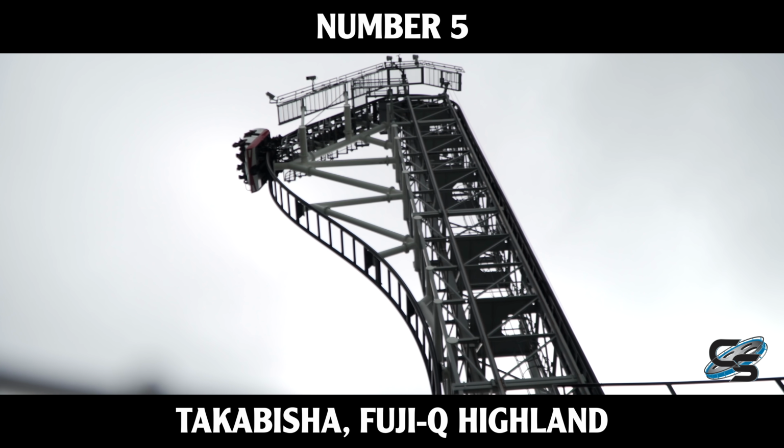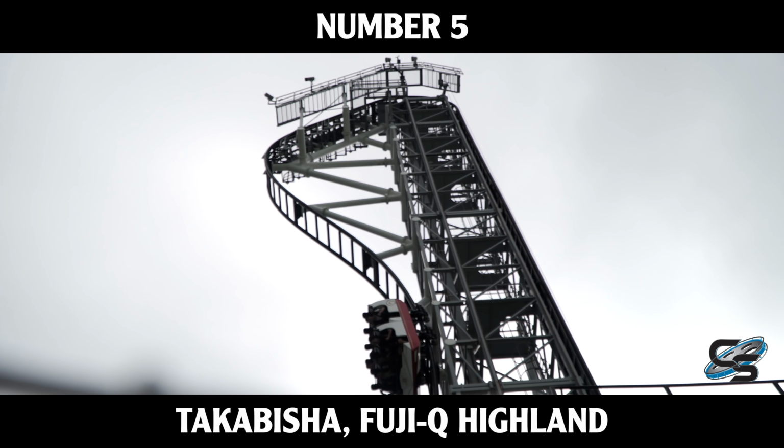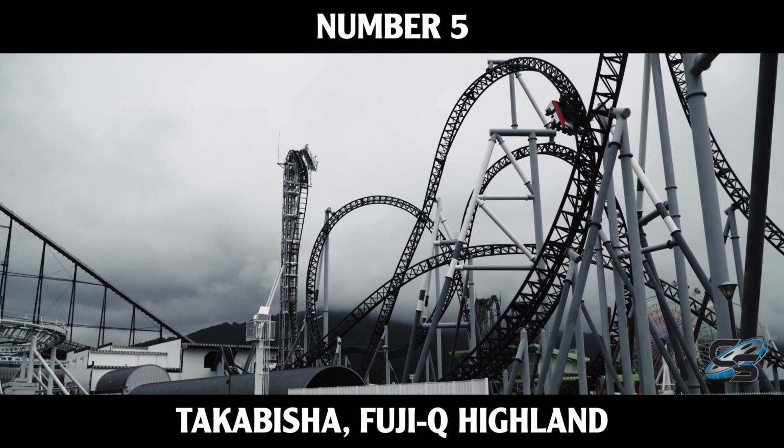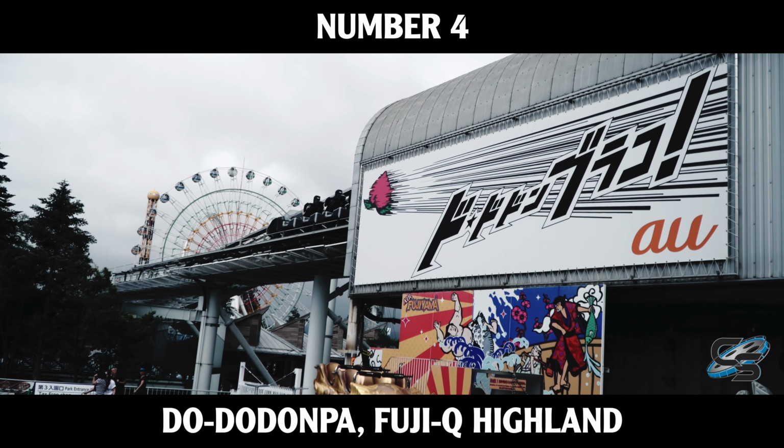You know, a lot of Gerstlauers are known for being kind of rougher rides. This one, definitely not the case. It's a very strong Eurofighter featuring both a lift hill and a launch. Great layout.